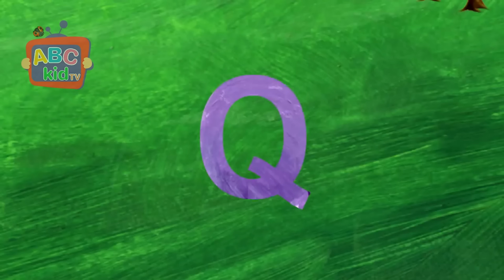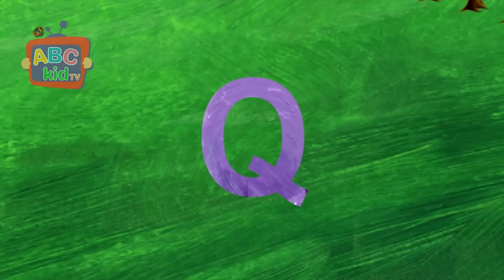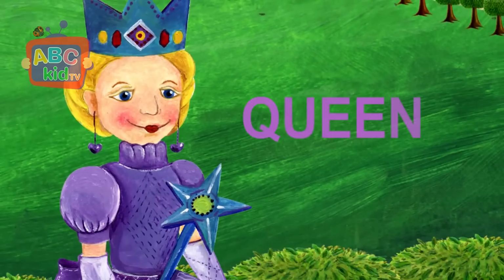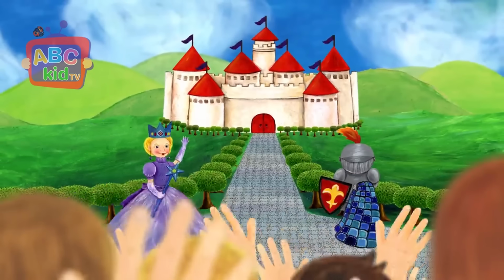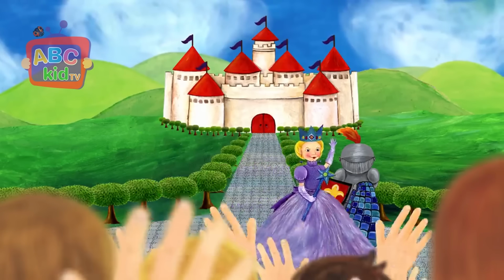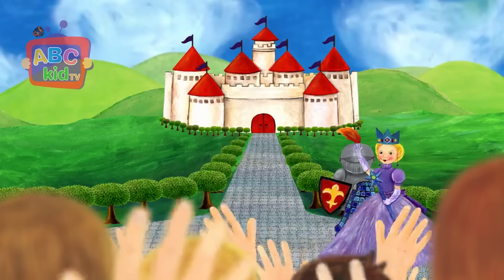Next letter is Q. Q is for Queen. The Queen is waving to the people. Long live the Queen!